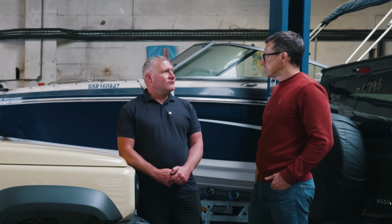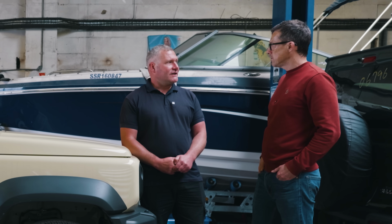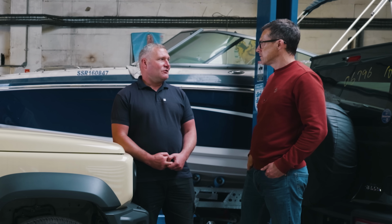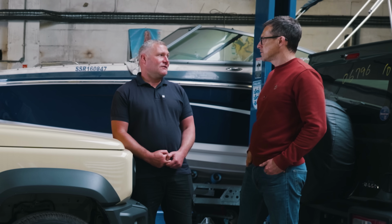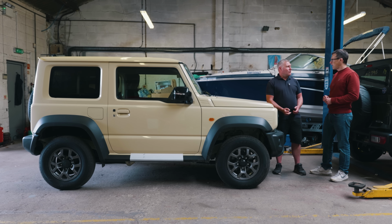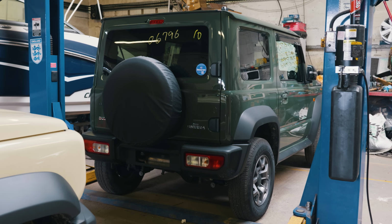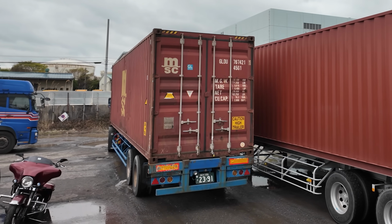I went and collected them from the people that took them out of the container. I don't take them out of the container myself because that's another job that I don't have the facility to do, basically. Lee went on to tell me that 2 of my Jimneys would need a bit of extra work to get them ready for sale as they've been damaged during transit.